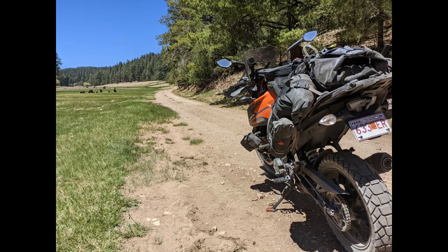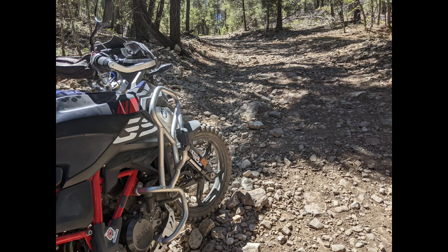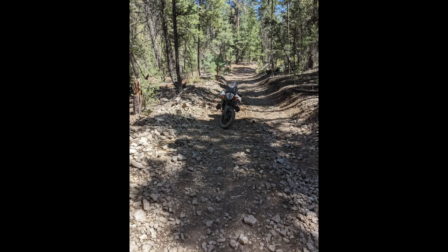We were doing okay until we ran into section 329, heading up into Mescalero. It got really rocky. We made a couple bad decisions. Nobody dropped their bike, but it sure took us a long time to get out of here.